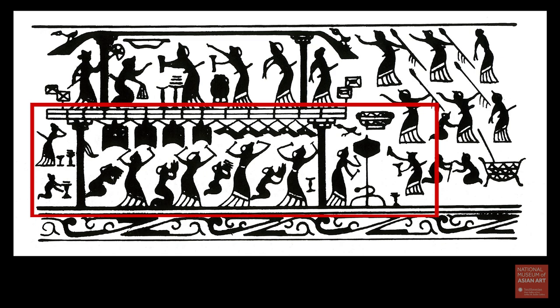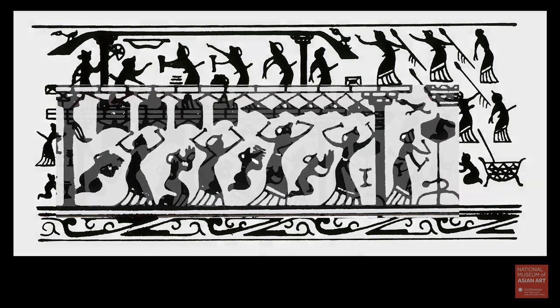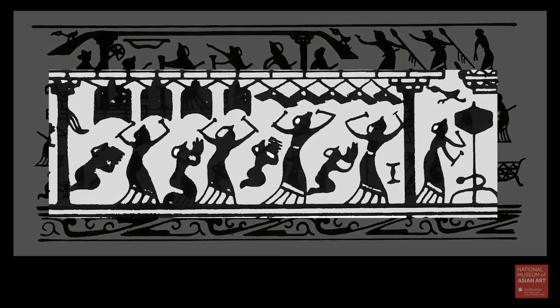You see here a tracing from one of those vessels, a square wine container that's roughly the same date as the Sackler Bell set. What we seem to see is a concert underway, with a group of musicians standing or kneeling and playing a number of different instruments.